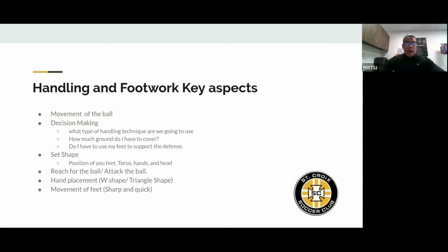And then do I have to use my feet to support my defense, right? So we talk about the ball being on the other side, a big long ball, the defense have to run back, and then you're closer to the ball, but probably outside the box, and then you have to use your feet in order to help the defense, right? And I think most of us have been in that situation, and I've seen most of us coming out and second guessing, and then not getting to the ball in time. And I think that decision making plays a huge factor.